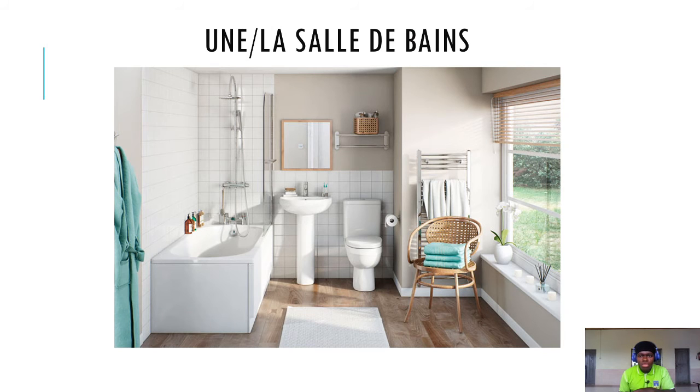Une salle de bain. The S at the end of bain is silent, as you'll find with many French words. Keep a lookout for that. La salle de bain. Une salle de bain means bathroom.